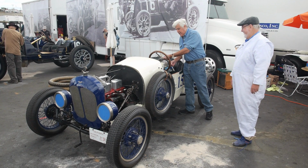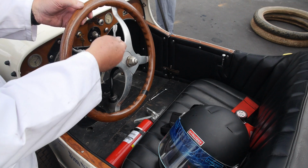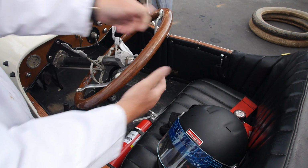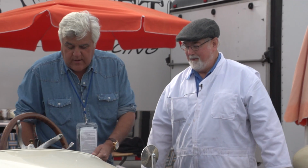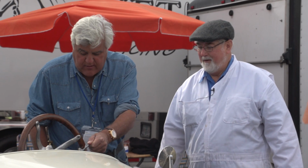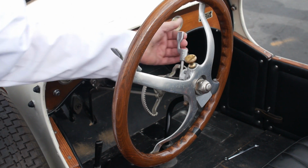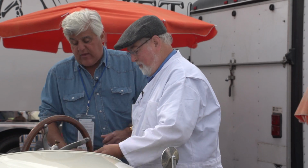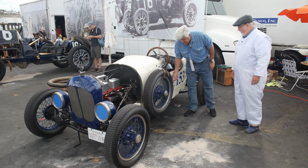What is this here? Oh, it's called a Fat Man steering wheel. I got you. Gotcha. That's so we can get in and out of the cars. Guys with a little girth. And this is your advance and retard? Yeah. And you have a hand throttle still? No, this is actually on the mag. Oh, okay. That's the mag. And this is actually a dummy. Oh, I see. But it used to be the advance. Okay. Is this functional? Oh, yeah, absolutely.